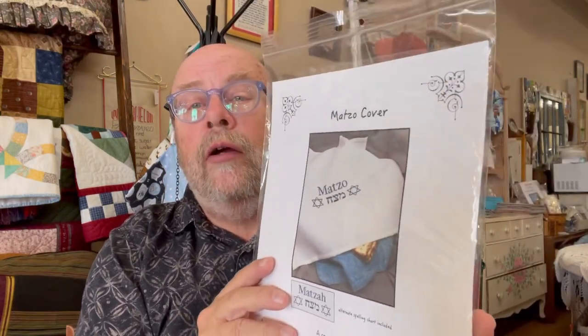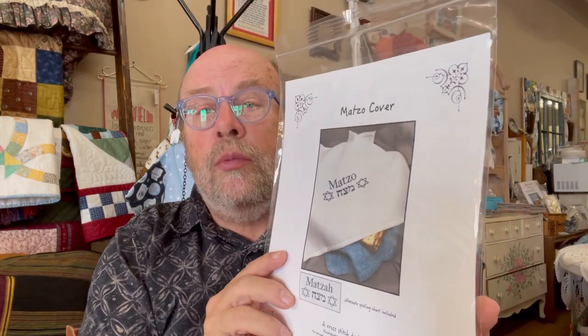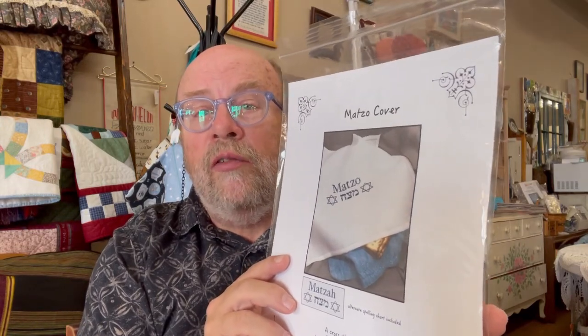And that's wonderful. The other thing that Arlene and I talk about a lot is how to capture her Jewish heritage for stitchers who particularly want items that reflect that. And this is a matzah cover. This is not something I bought this year, but I've had it in the past.